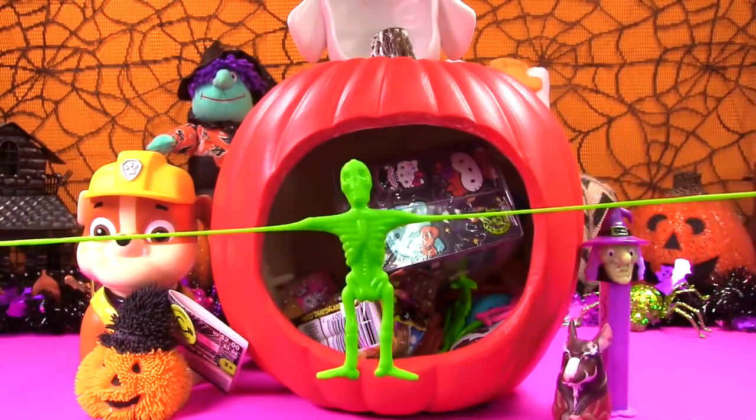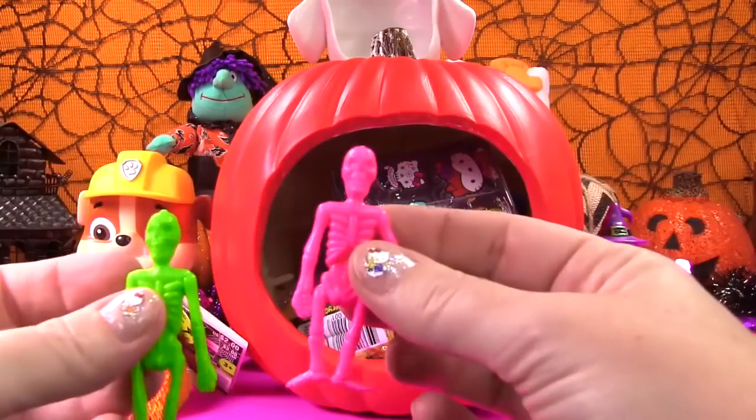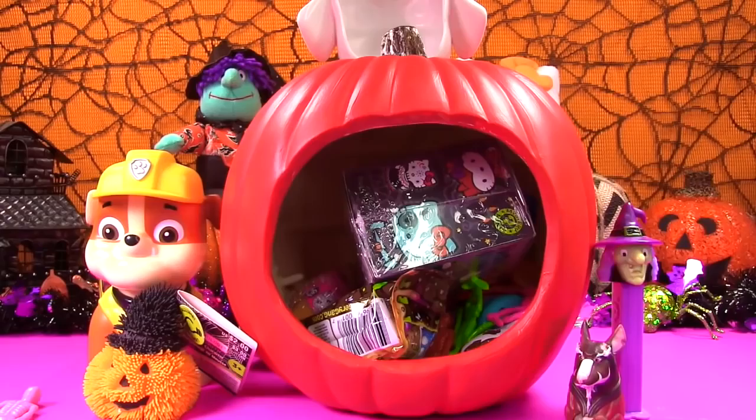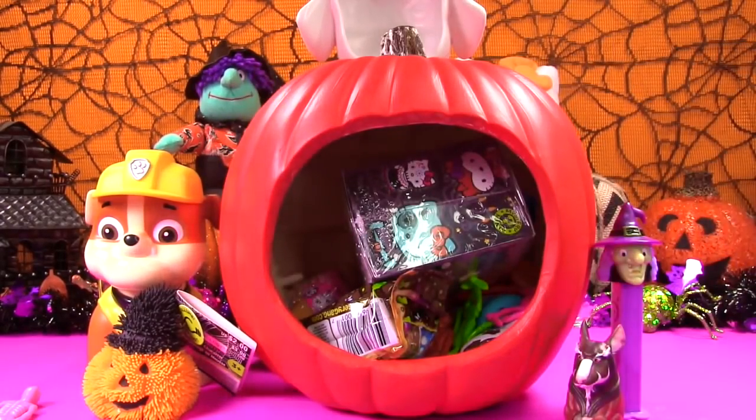Oh my goodness, we have some sticky, stretchy skeletons in here. Whoa, look at those arms, look at those arms. Whoa, whoa, whoa. Let's see if they'll stick on Rubble. Oh no, they just bounce off. Let's try this one. Oh, nope, not that sticky.